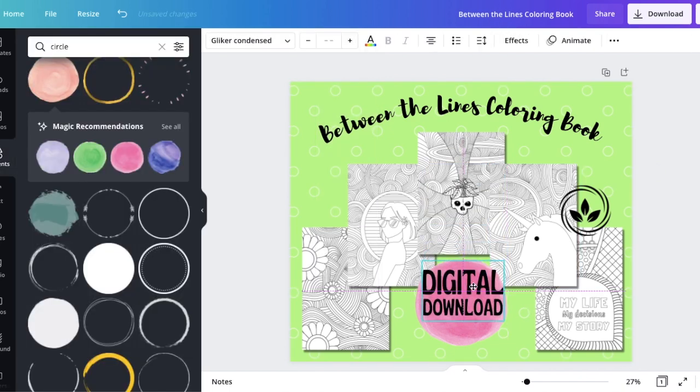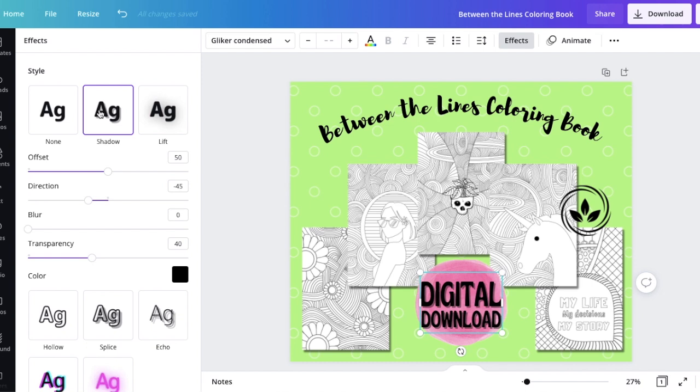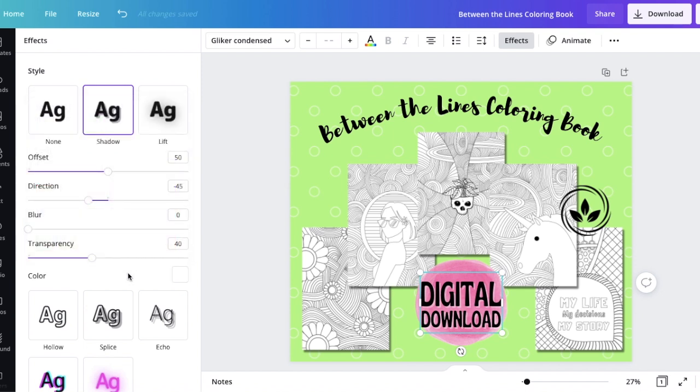And then I'm going to take it and drag it down to here. But I also want to give it a little bit more of an edge or a style. So I'm either going to splice it or I'm going to shadow it. I think maybe splicing has been done enough yesterday, because we've spliced everything when we did the coloring tutorial. So maybe just go with the shadow.